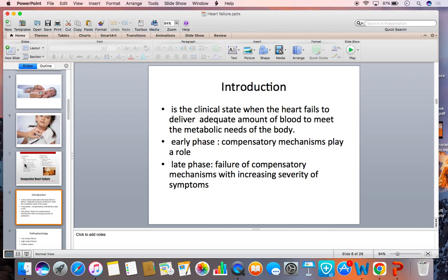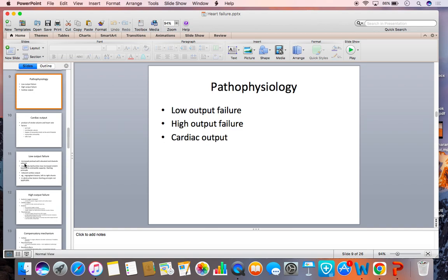When it is failing, it calls for compensatory mechanisms. That is in the early phase. In the late phase, there is failure of compensatory mechanisms with increasing severity of the symptoms. So in the early phase there are compensatory mechanisms in order to provide adequate blood to the body's needs. And when the compensatory mechanisms fail, there is increasing severity of the symptoms. What are they? Let us see. Pathophysiology. Based upon the pathophysiology, there is low output failure and high output failure.